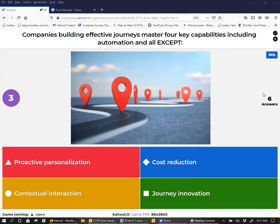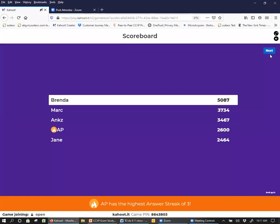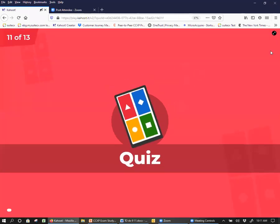Okay, I think everybody's answered. And the answer is cost reduction. Look at that. Stars, we got 100%. Excellent. AP, you're on fire.